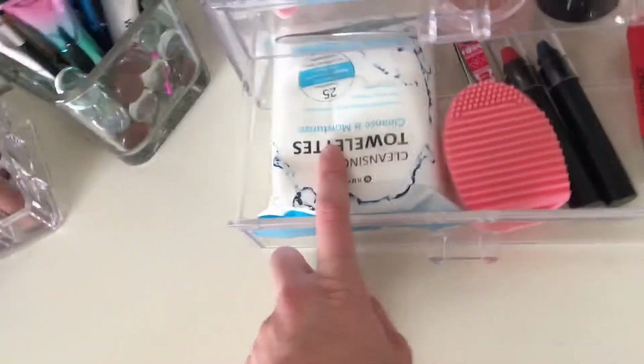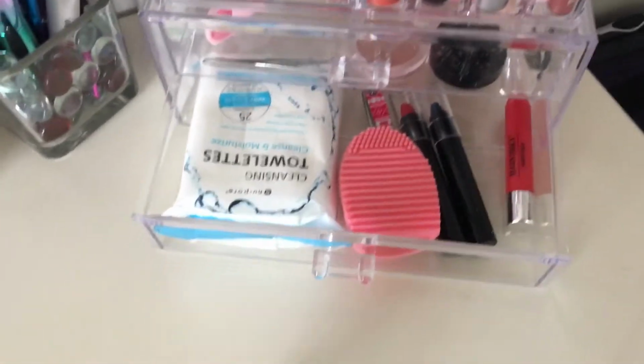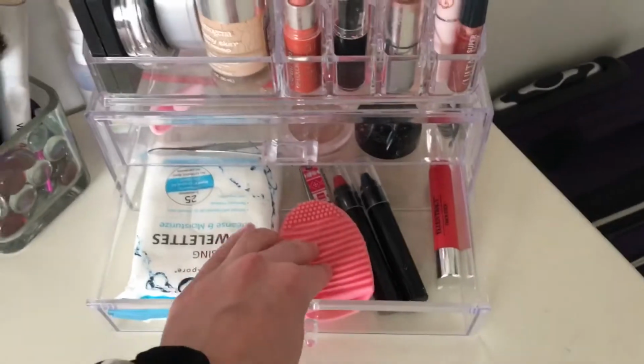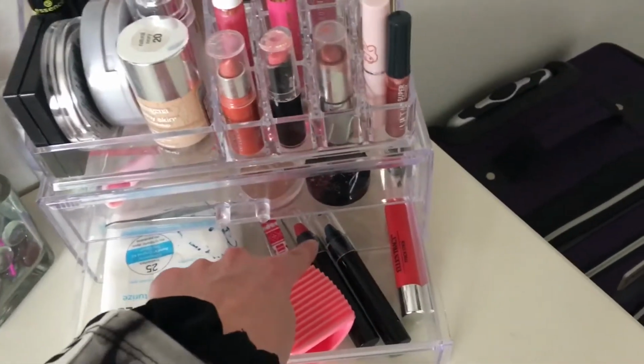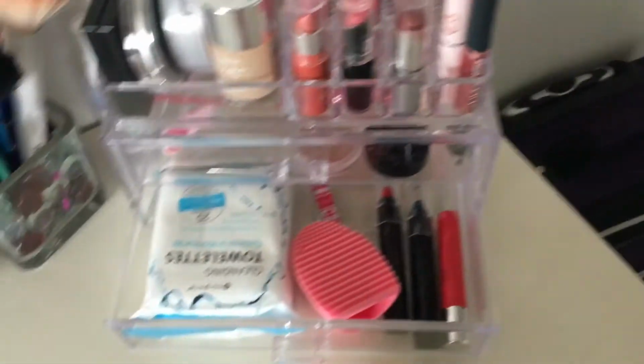These makeup wipes that I always use. I used to use e.l.f. ones and I think I'm gonna get some when I go to Target, but these are actually from the dollar store and they work really well. This makeup brush cleaner, nail clippers, two face paint sticks in the color red and blue, and this old lipstick that's melted, and for some reason I still have it.